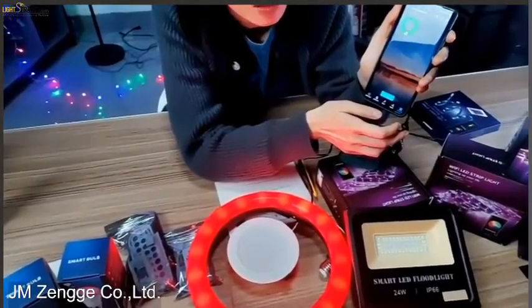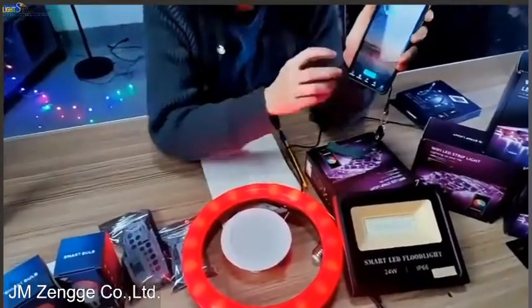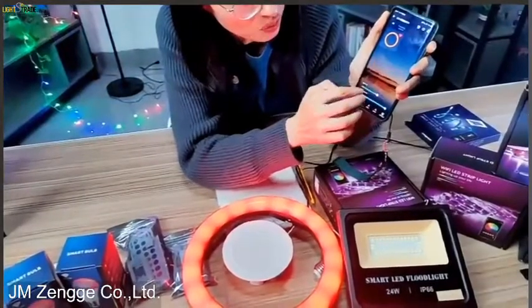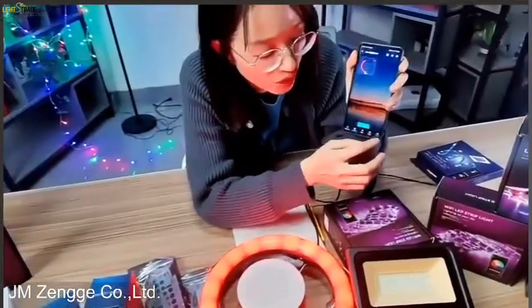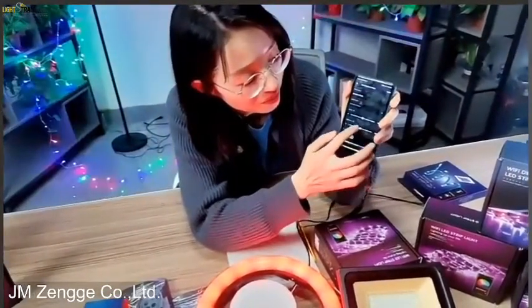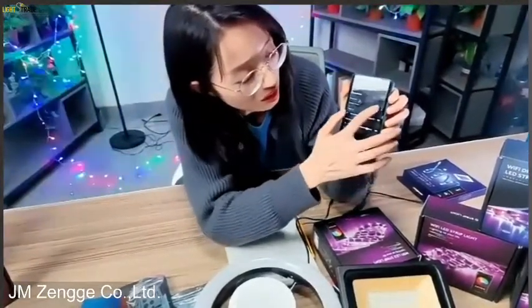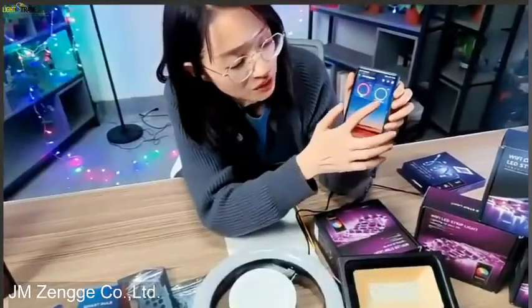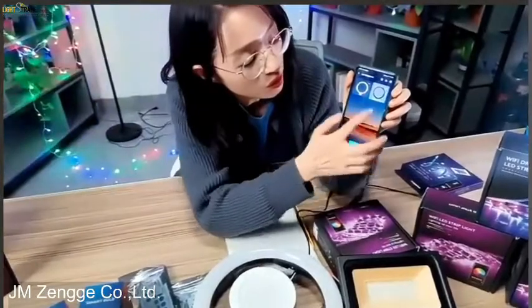And also there are some customized functions. That means if you don't like those functions, here you don't find the colors you like, you can customize your own color. Then you just get a new one. Then here you can change the brightness, speed, colors, and other color changing modes, and then save it. And you have a new one here now. Then next time you just click it, and the lights will turn to your favorite color.